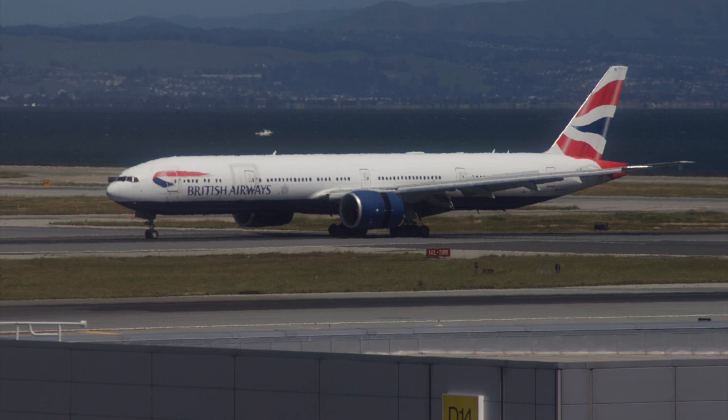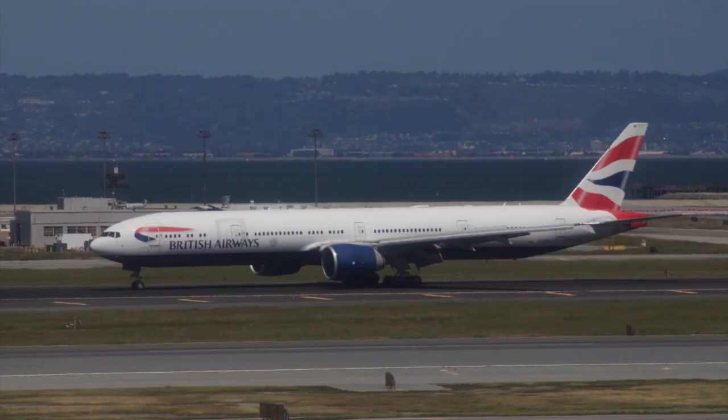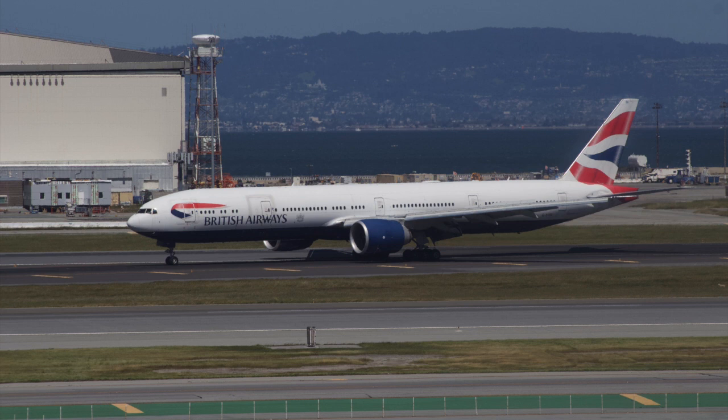And this aircraft is registered G-STBI. So once again, really nice to see this British 777-300ER Speedbird making an appearance at SFO. I think they have two daily Heathrow flights to SFO.